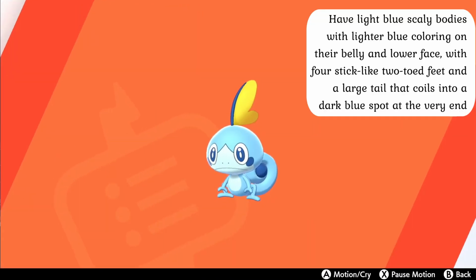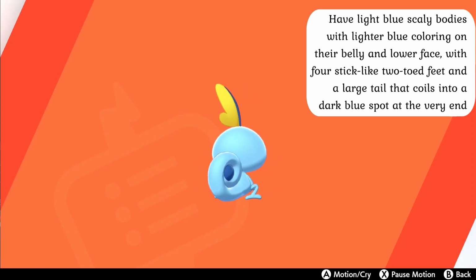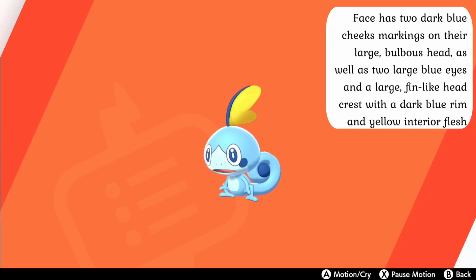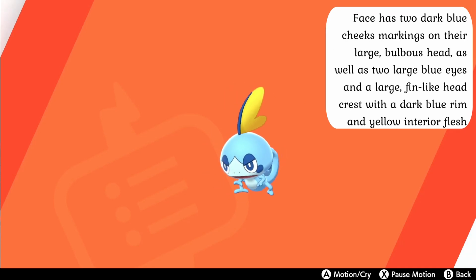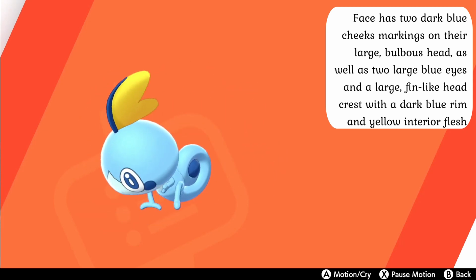Sobble have light blue scaly bodies with lighter blue coloring on their belly and lower face, with four stick-like two-toed feet and a large tail that coils into a dark blue spot at the very end. Their face has two dark cheek markings on their large bulbous head, as well as two large blue eyes and a large fin-shaped head crest with a dark blue rim and yellow interior flesh.